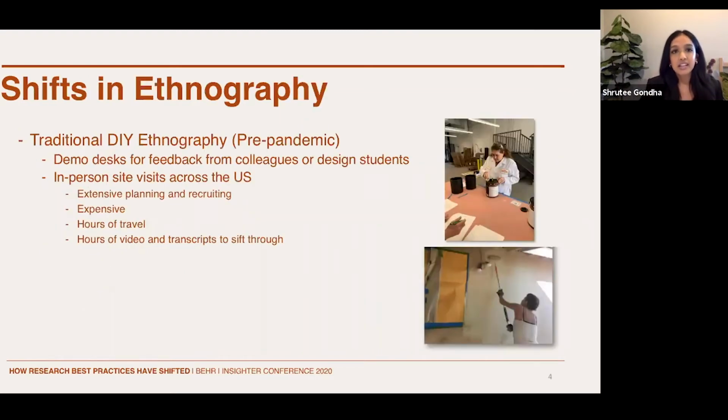Traditionally, in March, right before the pandemic hit, we had been doing traditional ethnography, so home visits across the US. We also do some demo desks at our headquarters with colleagues, coworkers, design students, you name it. For in-person visits, ethnography can be expensive. It can be time consuming with the planning and recruiting. And there's hours of video and transcripts you have to sift through after. Sharing videos can be tedious with file sizes, etc.